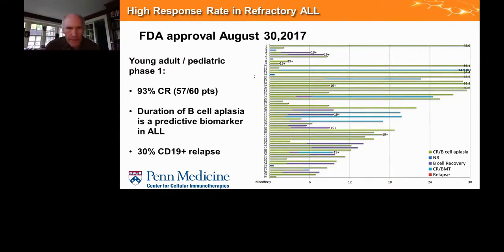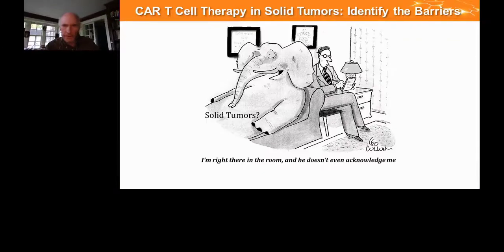We continued our initial studies in acute leukemia and had, as a swimmer plot shows, an extraordinarily high complete response rate in patients with relapsed and refractory leukemia, with over 90% of the patients in remission within a month after treatment. So in a phase 1 trial of refractory and relapsed patients, this is the highest response rate that had ever been recorded. These data and others, then replicated at Novartis, led to FDA approval in August of 2007 for pediatric and young adult leukemia, ages 3 to 25. So this was the first time that a cell and gene therapy had reached commercial approval in the United States by the Food and Drug Administration.